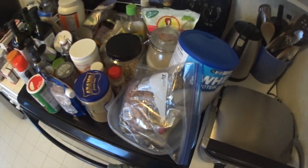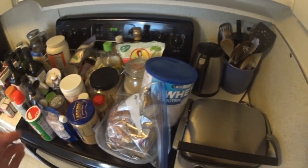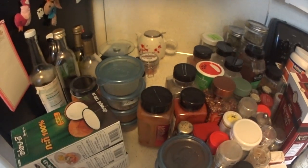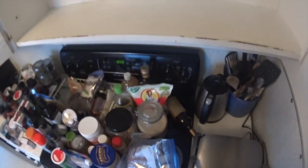I have some pantry shelves out in the garage that we keep a lot of things on, and I'll move some stuff out there. But the stuff that I do want to keep in here that I get often is my whey protein, my coconut milk, my sunflower lecithin. This bottle is just too big to go in my other little cabinet with all my other special ingredients.